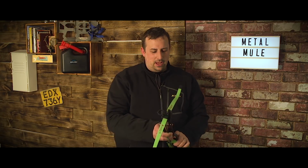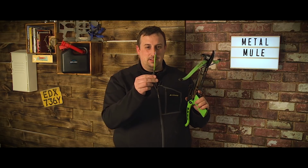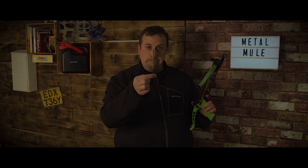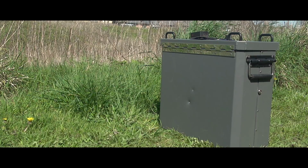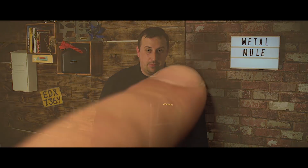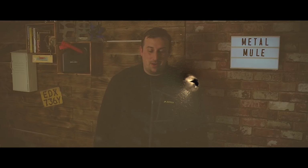And now we have the crossbow. And the crossbow fires these darts, which are very pointy. Okay, a slightly bigger hole because of the pointed tip, but still nothing massively to worry about, I think, and actually shows how strong these panniers are.